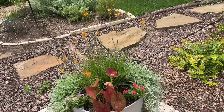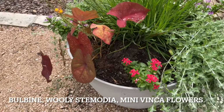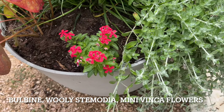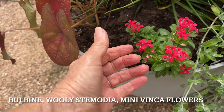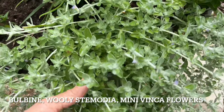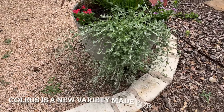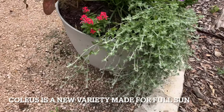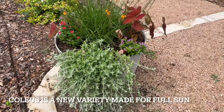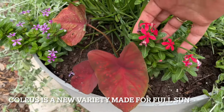Isn't that pretty? This is bulbing, this tall plant, and we've got some beautiful coleus, and I put in some, this is kind of a vinca, a miniature vinca. I got it in coral and purple. They are new. And then this is woolly stomodia that looks fabulous draping over a pot. Or you can use that as a ground cover. It's kind of a gray color, and it just stays really low, or it's beautiful hanging over the edge of a pot. Love it. Here's another view of these little miniature vincas.